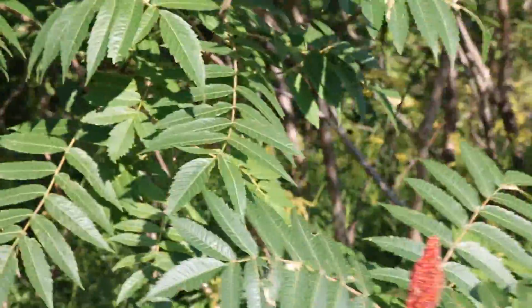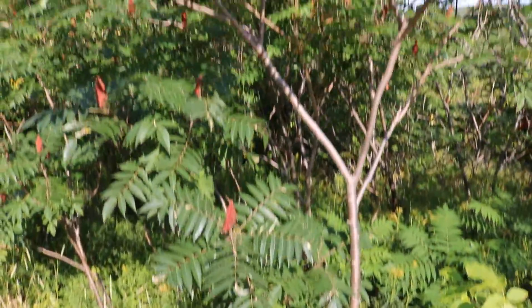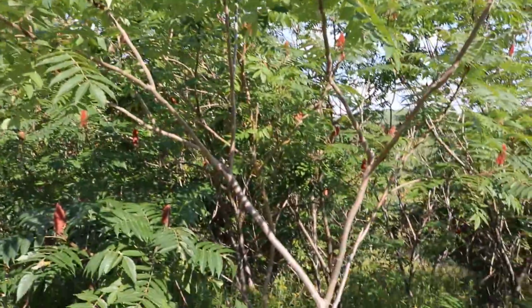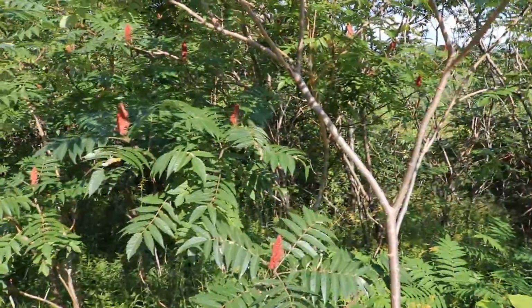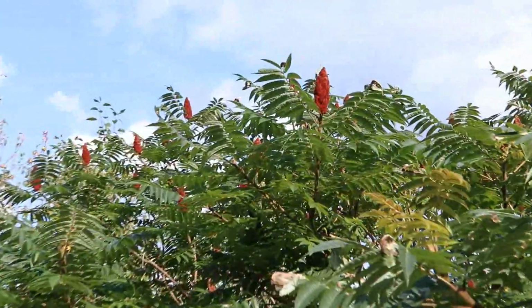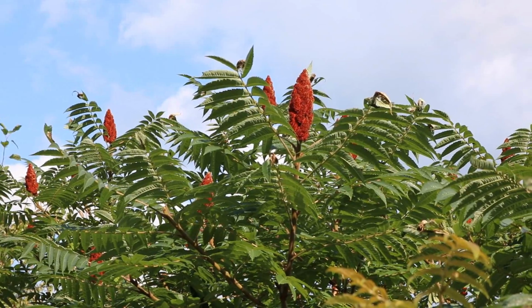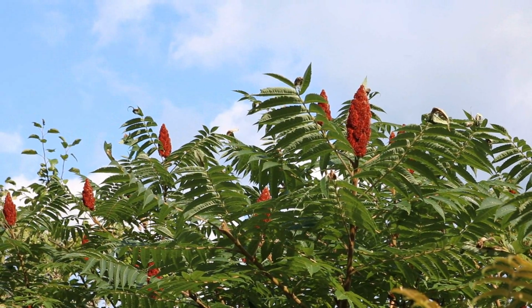The Staghorn Sumac is a small to medium tree. The one I am before stands a mere 10 feet tall, and I've seen them approaching 20 feet tall, but that's about it. The wood is very fragile on a Staghorn Sumac, and unfortunately, the staghorns only grow at the top of the trees. So you must be very careful when harvesting staghorns so as not to damage the trees.